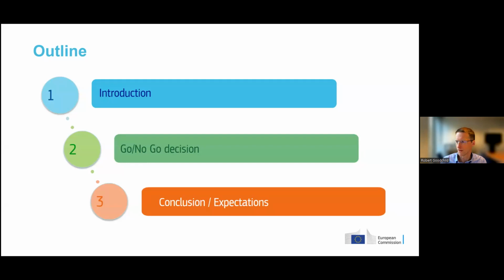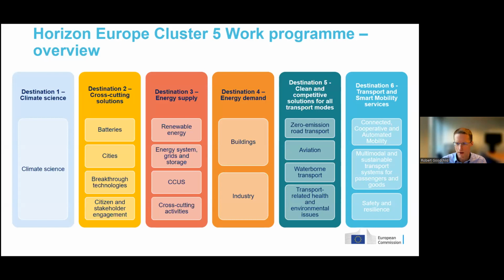The first thing I want to say is obviously you have the whole of the Cluster 5 work programme, and this is what CINEA implements, and the bit that we're largely talking about here is in Destination 3, energy supply, renewable energy. But there are many other projects, so we have experience in other areas too, and that has been very useful in trying to compare between sectors how things work. You'll have noticed, and I'll show this again in a minute, that go, no-go decisions are particularly in the work programme for the ocean energy sector, and that's for a particular reason.